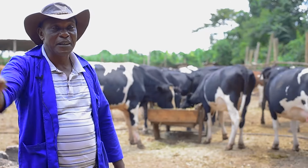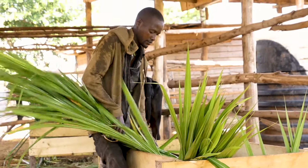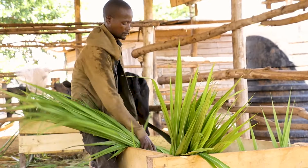My principal sales now are coming from the sale of fresh Napier grass, because there are many farmers who have these zero grazing cattle, but they don't have the fodder. It's a principal source of income. I can tell you that in an acre, you can harvest 10 million in 2 months. And they're helping you to cut so that the new one can grow.